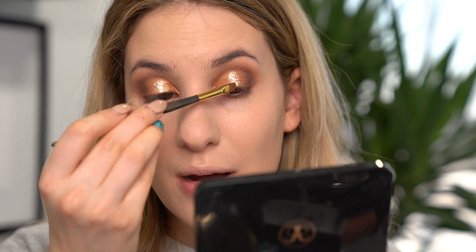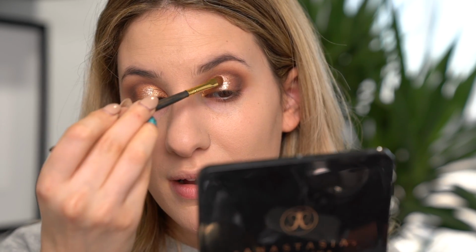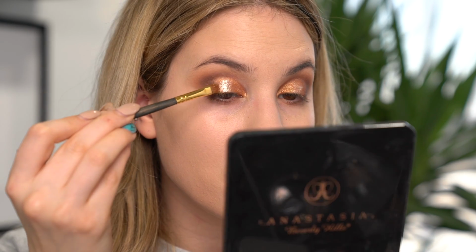Oh my God. Please tell me you guys are freaking out with me right now. Tell me I'm not the only one, because I can't even get over these products, to be honest. It almost makes my eyelids look wet because it's so reflective.